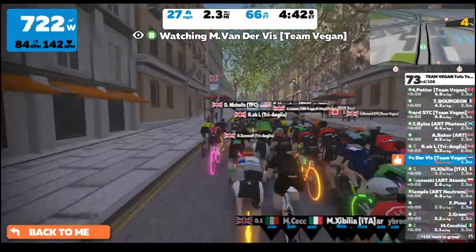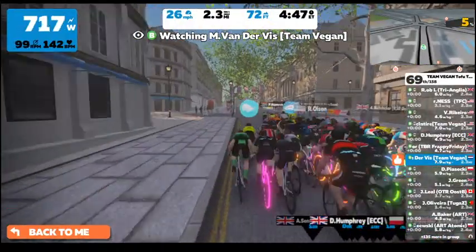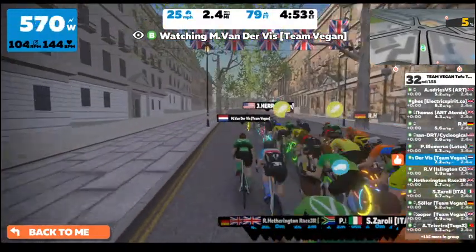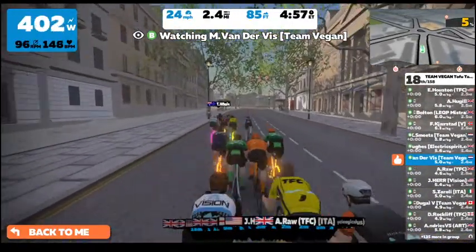Looks like we're doing 27 miles per hour on a 4% gradient right now, which is really outstanding. And we're seeing some draft power-ups and as well some aero feather power-ups being dropped right now. So riders are definitely struggling to stay with the group.